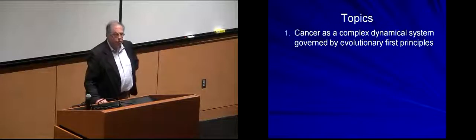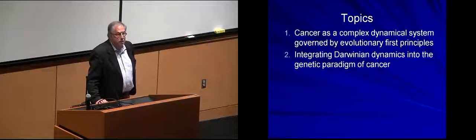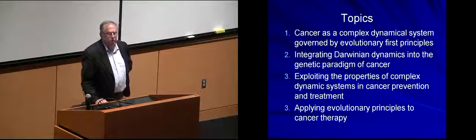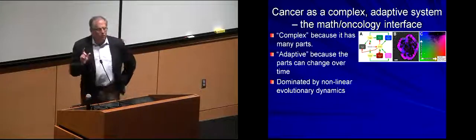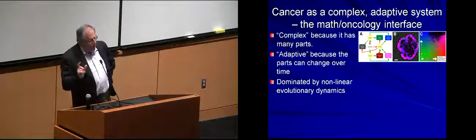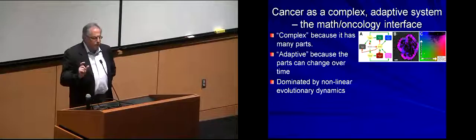So here are the topics. Cancer is a complex dynamic system, integrating Darwinian dynamics into the genetic paradigm of cancer, exploiting the properties of complex dynamic systems, and applying evolutionary principles to therapy. Now, complex adaptive, for those that aren't familiar with this: complex is because it has many parts. Dynamic is because those parts change over time. And these interactions are typically nonlinear.